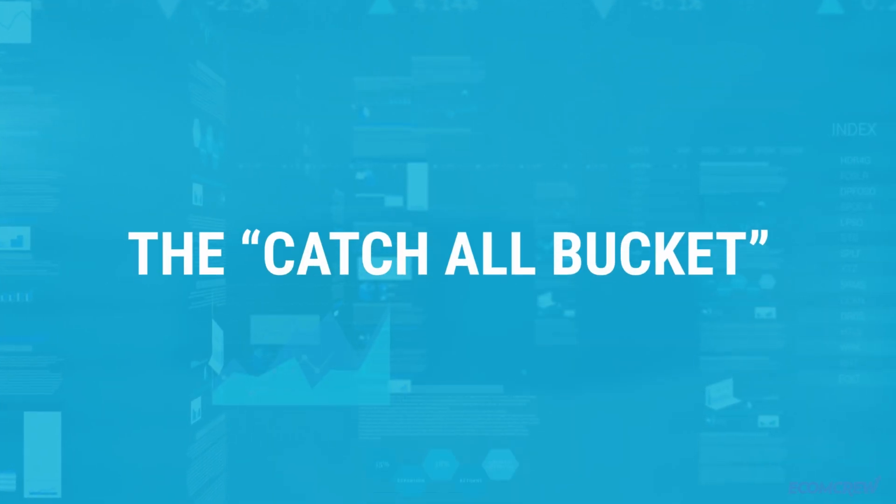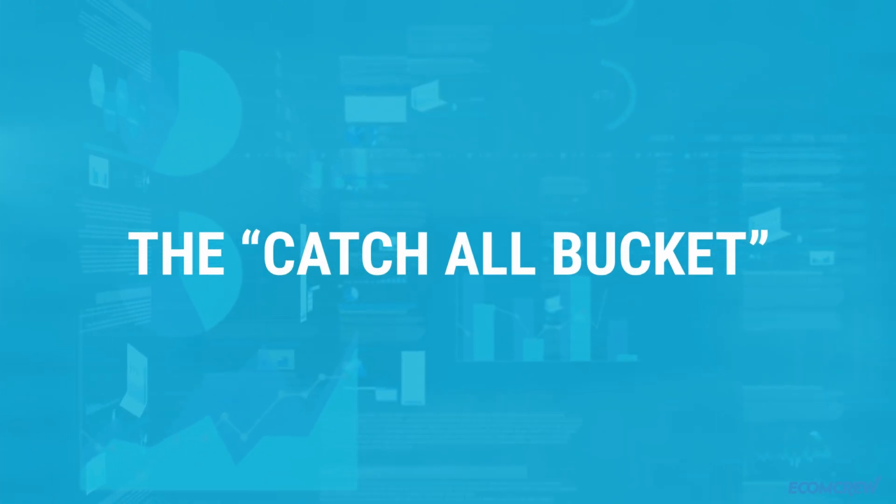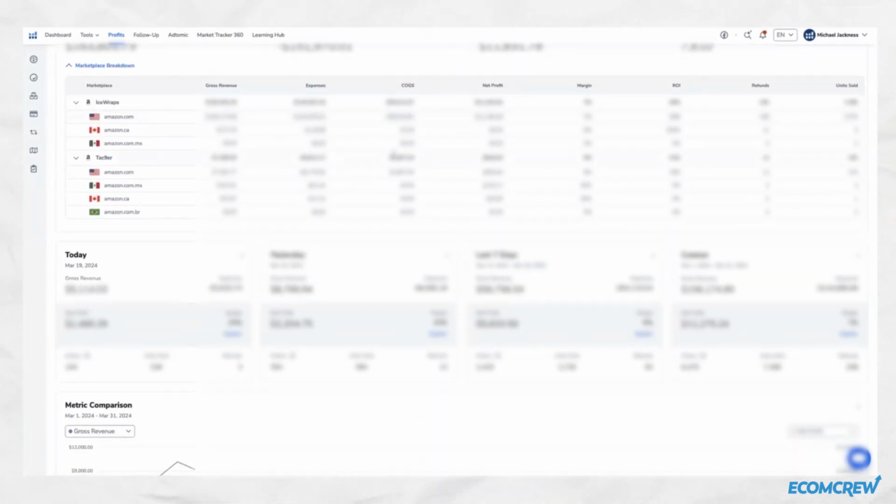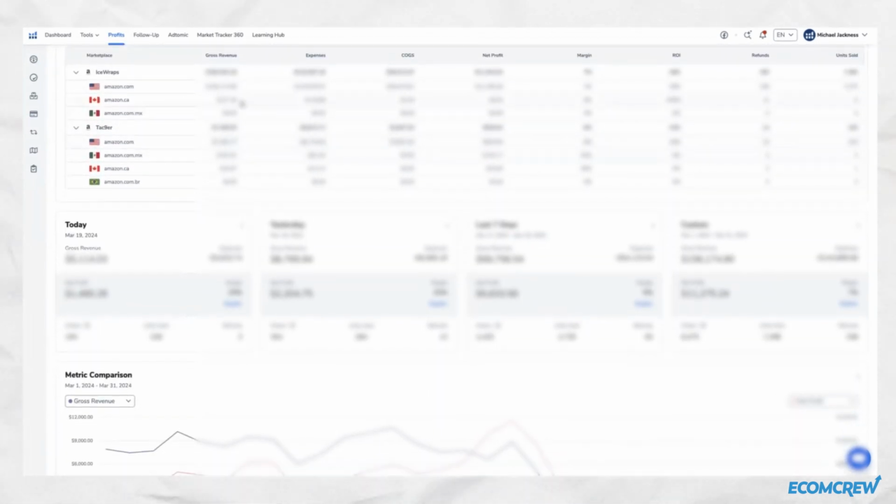The first is in the catch-all bucket, the tools that are out there that do a little bit of everything. And those really are Helium 10 and Jungle Scout. And when I say that, they do a little bit of everything. They are your product research, your keyword research, your profit tracking, supplier lookup, and things like this. They can do a whole bunch of different things. And so those two tools, the industry leading tools, are Helium 10 and Jungle Scout. I've been using Helium 10's profit dashboard since before Jungle Scout had that tool. And so we use Helium 10 for this.